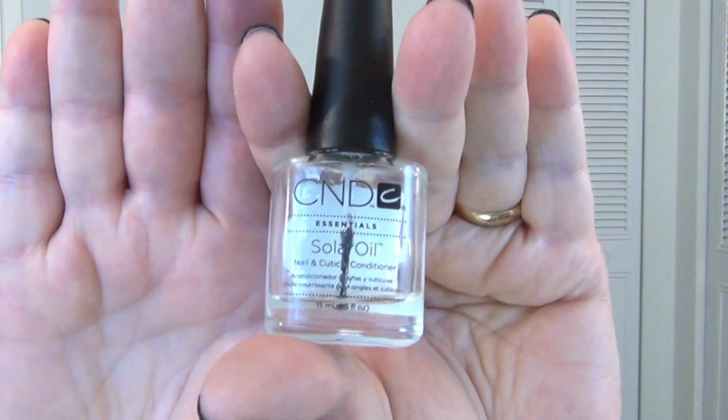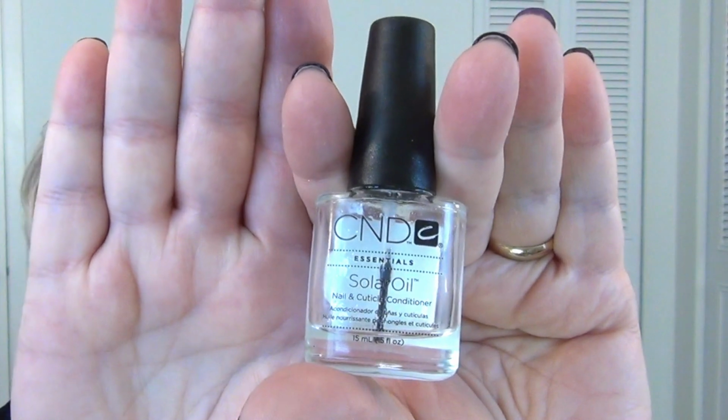Next up is the CND Solar Oil. This is a cuticle oil, and I liked it quite a bit. I think it's somewhat of a cult classic. A lot of people use this and love it, and I think it's terrific. You get a lot of product in here, so I like that.